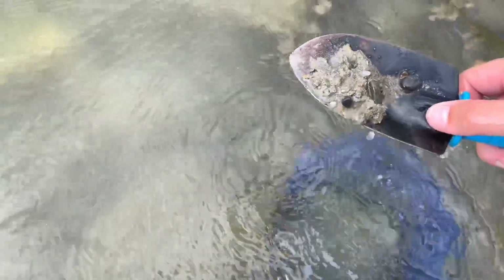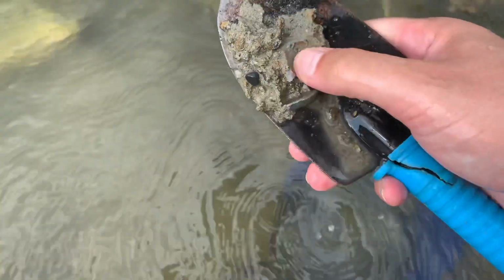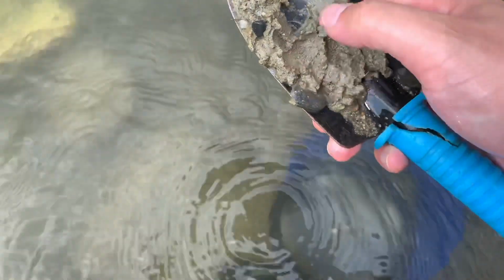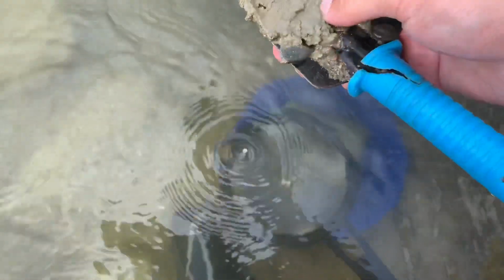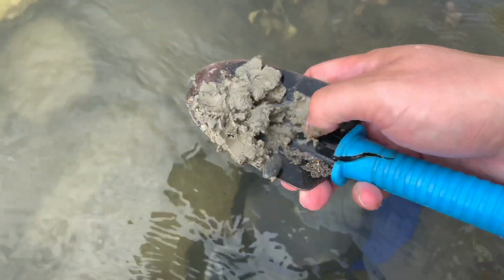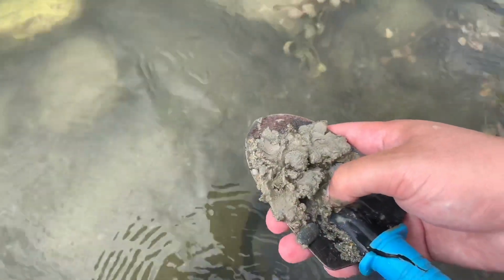I'm just doing the beginning to show what I'm doing exactly. Oh, also clay. Look at that. It's really difficult to break apart in a pan. It's just my hand. I'm gonna lift some rocks up, see if there's some loose material underneath it. And if there is, I will show you guys, because this is very hard to pan for me.